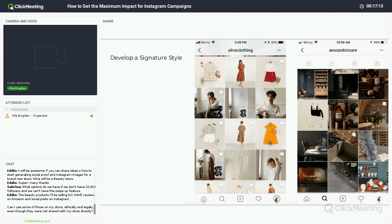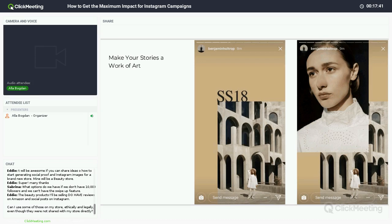Try to stay consistent with your Instagram account. Sticking to the same filter and style is recommended. If you have several accounts, each account must have its unique personality. So these two accounts are absolutely different, but they are run by the same social media marketer. I know this person. So make sure you have a distinctive style for your brand, for your goods.